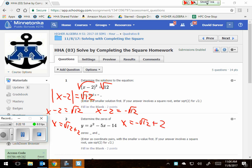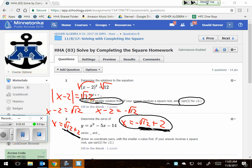Then, this is important and why I'm doing it with you here. Enter the smaller solution first. If your answer involves a square root, then do it like this. Does our answer involve a square root? Yes. If there are 2 answers, we're supposed to put the smaller one first. How do you know what's smaller, this or this? Hint, this is 2 positive numbers. That's going to, when you add them, make a fairly bigger answer. This one's got 1 negative one and 1 positive one. That makes this the smaller one.